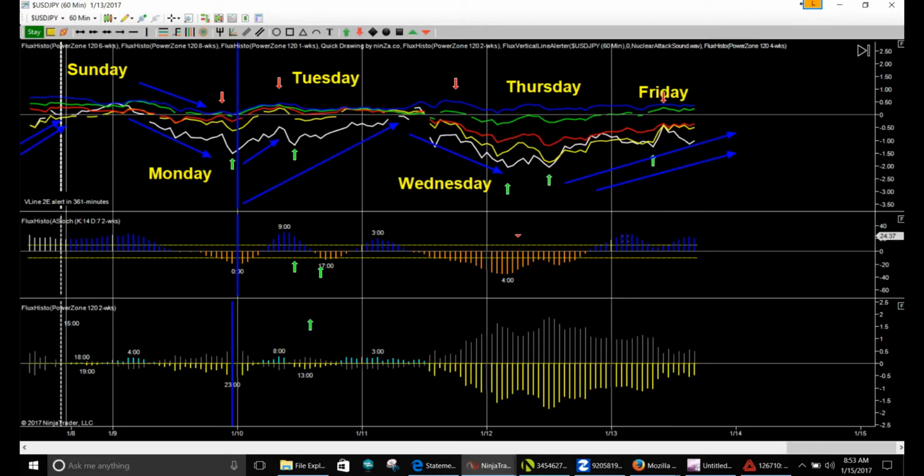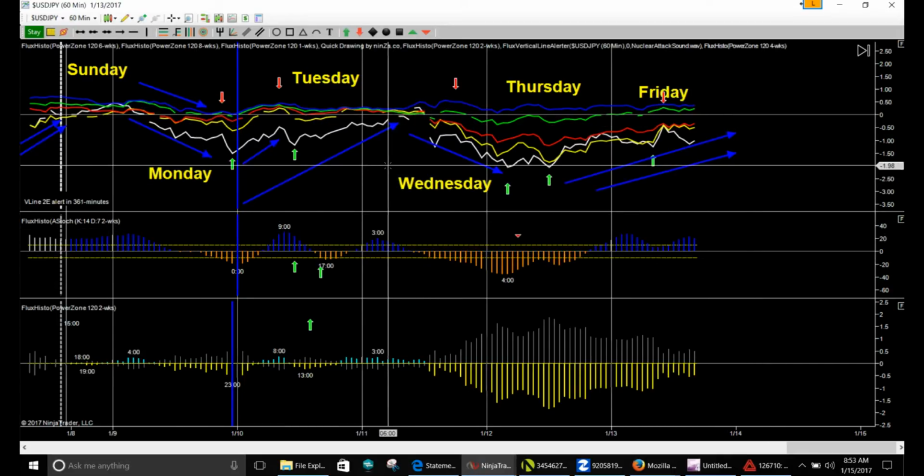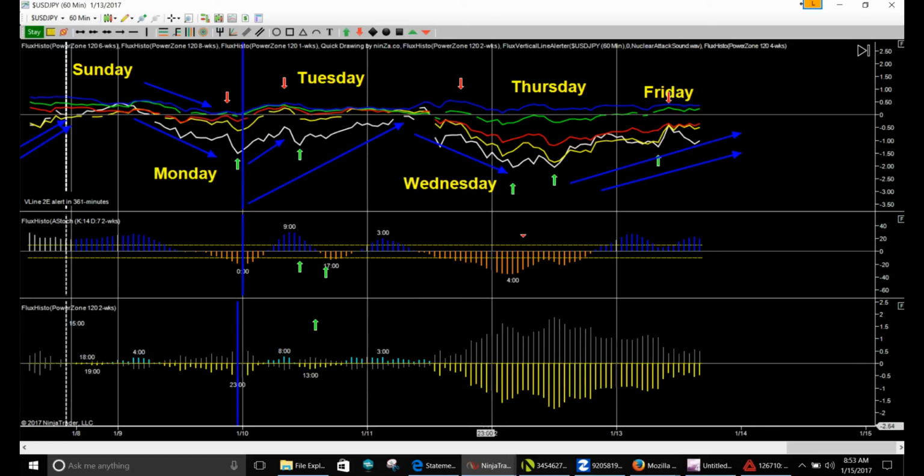Okay, so my charts, the market's not open, so I don't have. Yes, I do have all the times. Looks like it. 15, yeah, that's right. But it still may extend out more. All right, traders. So that's the U.S. dollar JPY trades this week are very simple.